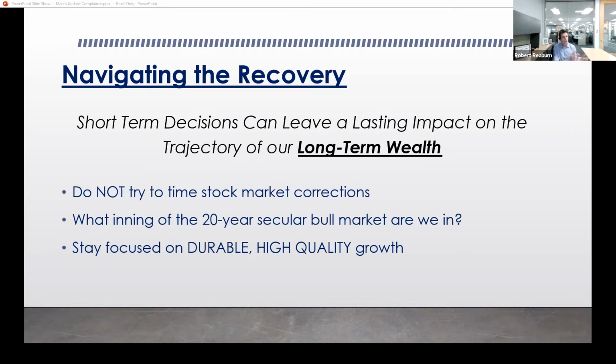Lastly, we want to stay focused on durable, high quality growth, right? We don't want to chase junk. We don't want to go in for a 2-week trade in areas of the economy or the types of businesses that are rental stocks versus ownership stocks. We are owners, we're not renters. And that is a key theme when we think of how do we invest for the long term? How do we invest for success? We want to own, we don't want to rent. Renters ultimately pay performance tax, as we call it.